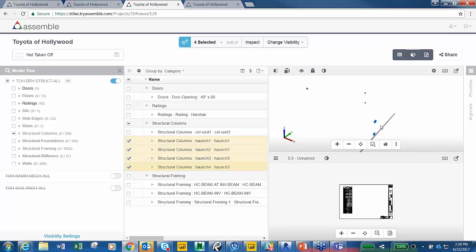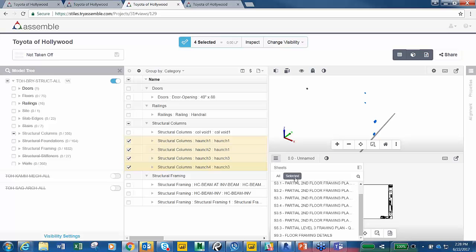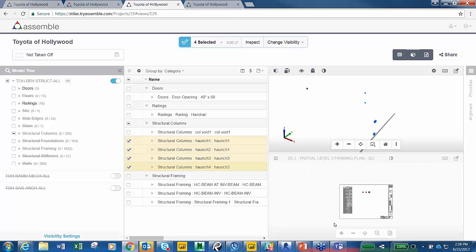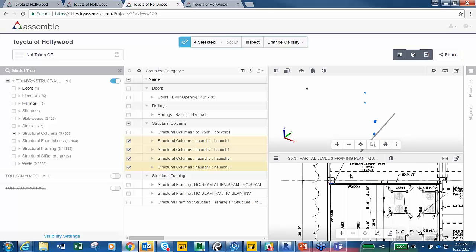There's something that probably has to do with the concrete structure of the building, but I'm still not quite getting where they are in the building, right? So I'm going to come over here and, well, let me see. Here's all the sheets that these are associated with. Okay, going to the selected here. I'm going to take a look at this framing plan because it tells me it shows up on there. I'm going to zoom in. Okay, well, now I can see exactly where those haunches are in the building. And I can zoom in a little bit more on that.